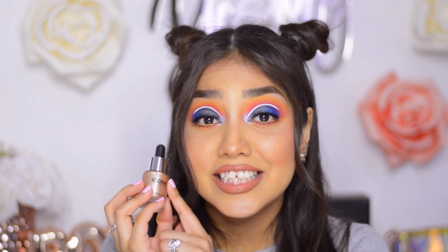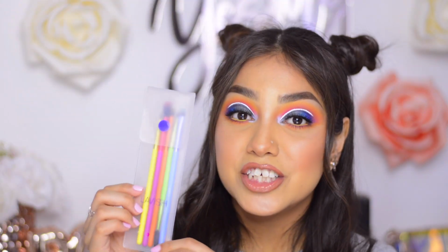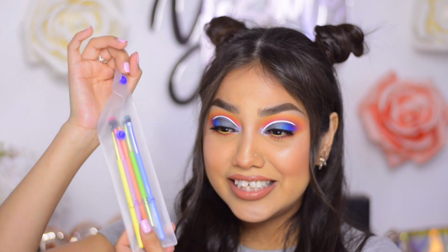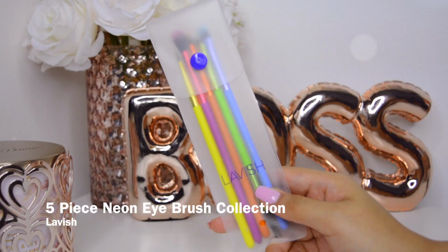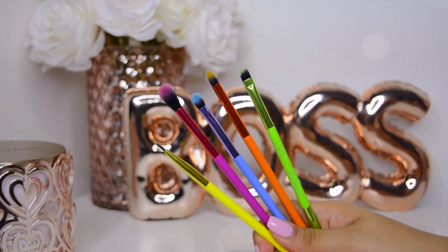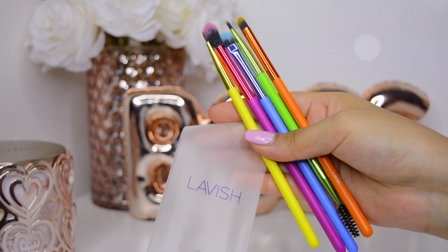The value of this liquid highlighter is $41. Next we have the Lavish 5-Piece Neon Eye Brush Collection. It comes in a little sleeve. It's actually very soft and it protects all the brushes. These are cruelty-free brushes. They are so soft. I used nothing but these brushes to make this eye look.